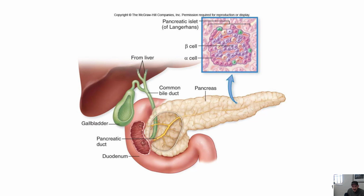So alpha cells in the pancreas secrete glucagon, and beta cells produce insulin. And if you have type 1 diabetes, your immune system, for whatever reason, attacks and destroys beta cells. Whereas if you have type 2 diabetes, if you remember our discussion of cell communication, when you have reception, transduction, things like that, your cell stops responding to insulin. So either reception isn't working right or transduction isn't working right, so you don't respond to insulin very well. So it's a different kind of problem. So either way, the pancreas is a very important organ for those reasons.